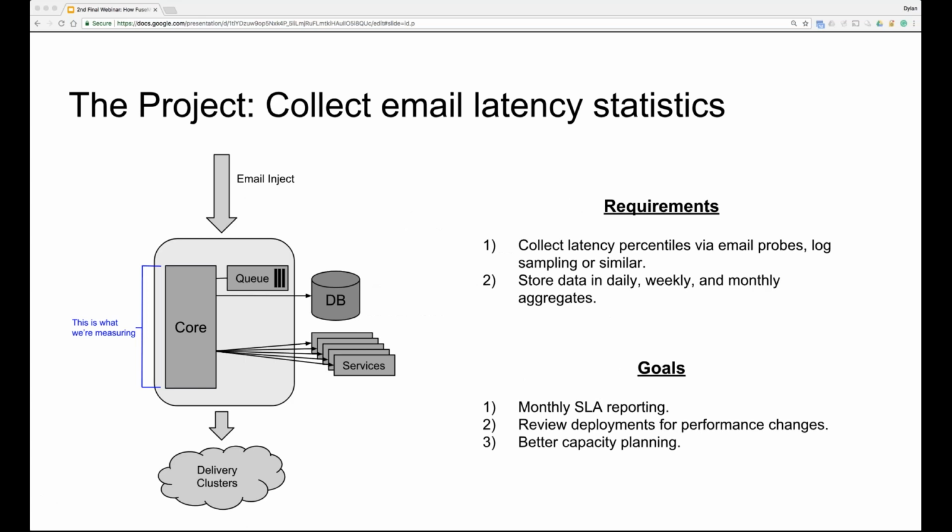So in mid-2016, we were given the task of collecting email latency statistics for our core mailer. For the rest of the talk, the box outlined in red is what I mean when I say the mailer. This timing is confined to the time it takes for a message to be processed by our mailer. And by processed, I mean scanning, filtering, and routing, all the way to delivery. The requirements are that we keep long-term latency percentile data in daily, weekly, and monthly aggregates so that we can report on our performance and track it against our SLA, review our software updates and deployments for changes in overall performance, and improve our capacity planning.